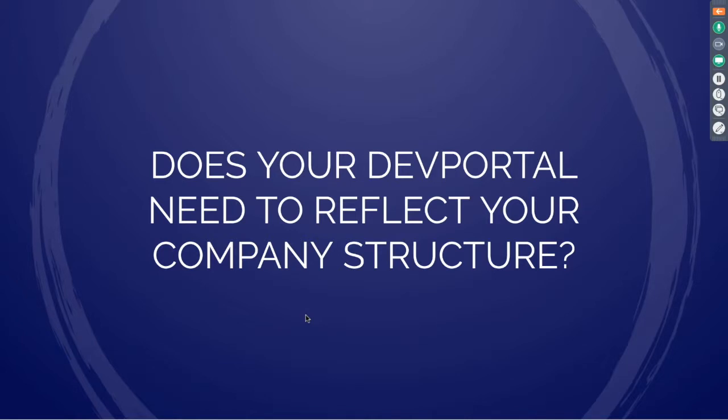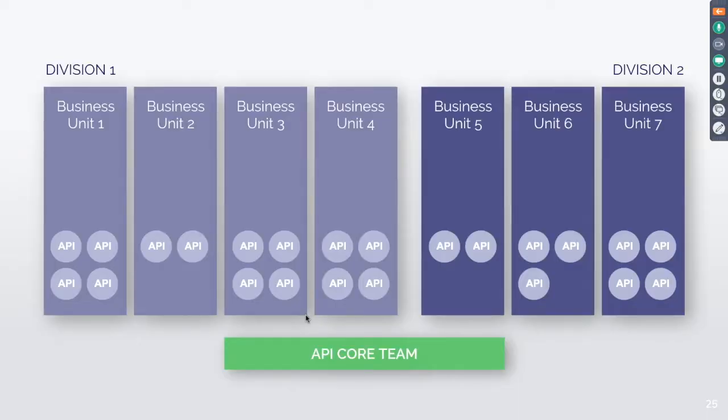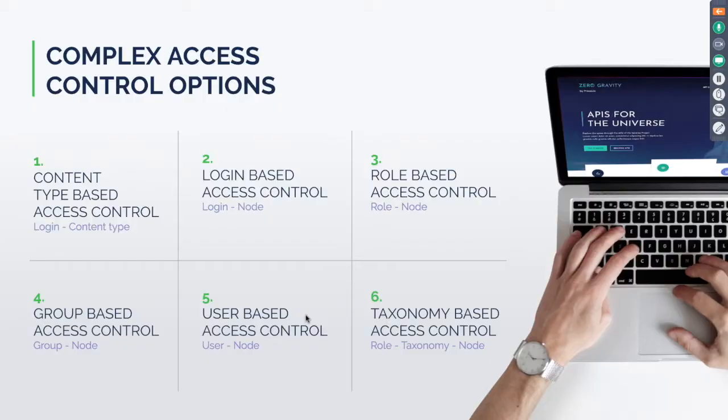We've seen some companies that are global, with lots of different departments that all have to have their own part of the dev portal that they can maintain themselves, maintaining landing pages for example. And maybe have an API core team that is setting the governance of your APIs. Maybe they need to approve APIs and have workflows around this. All of this, together with the different audiences, creates a lot of complexity around access control. This is one of the areas, and I think a word of caution, if you want to build your own dev portal.